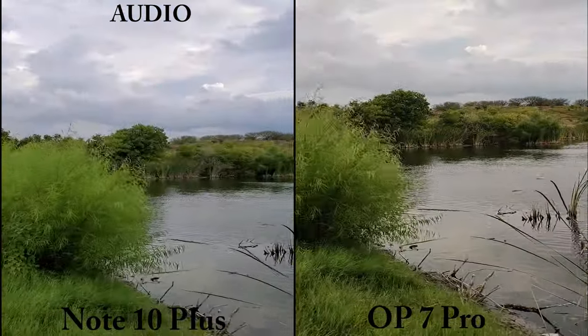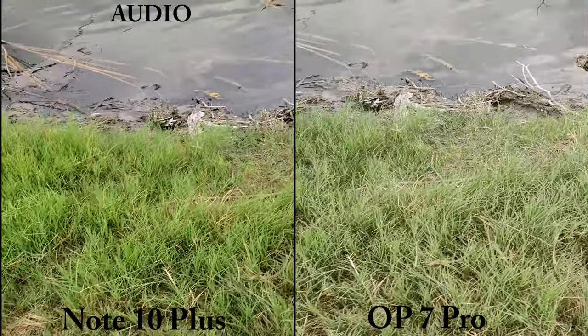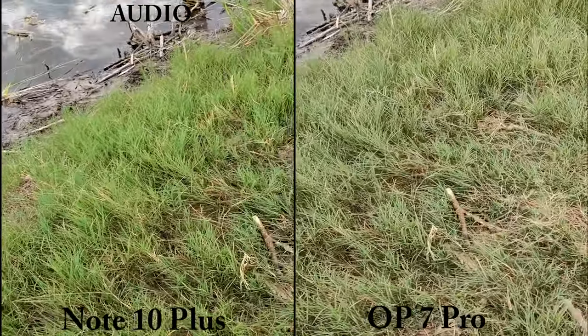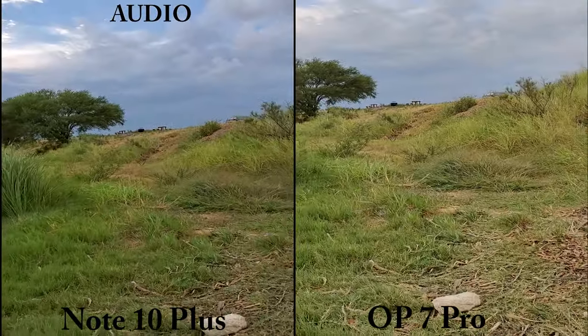Looks like it might rain, maybe not. But again, I'm just testing out the cameras on both phones. Which one has the better colors? Which one looks more realistic? That is what we're trying to figure out.